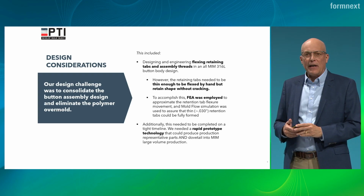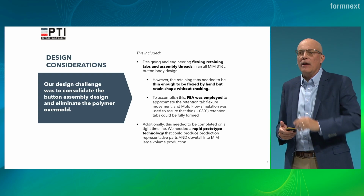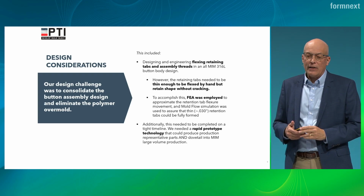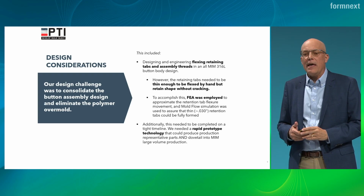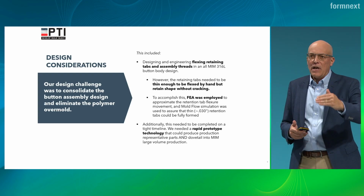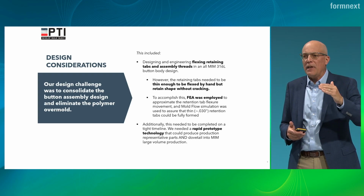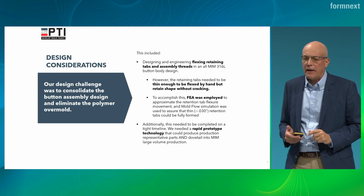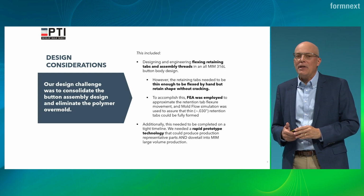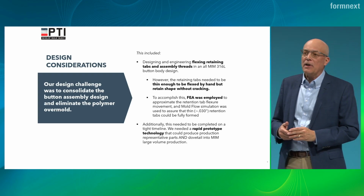They had to be flexible enough to be bent by hand for the technicians to install in the elevator without cracking. We also employed FEA to figure out what size and dimensions were necessary to facilitate the bending and flexing. This was about 30 thousandths thick. Additionally, because the client was in desperate need for a solution, we needed to rapid prototype the designs up front.